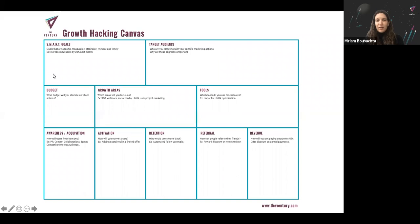And then, in between you can think about, okay, what is my actual budget? Do I have areas I want to focus on? Which tools do I have or do I need to work on the different topics? And then you can do a massive brainstorming along the whole funnel. So if you're thinking about how should I get started, this growth hacking canvas can help you.